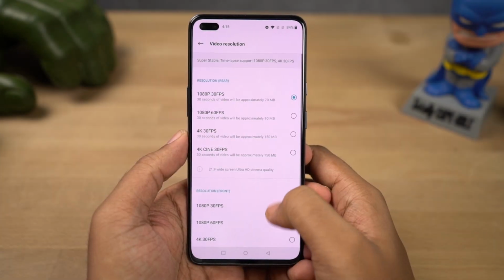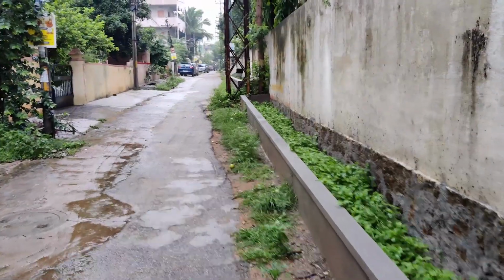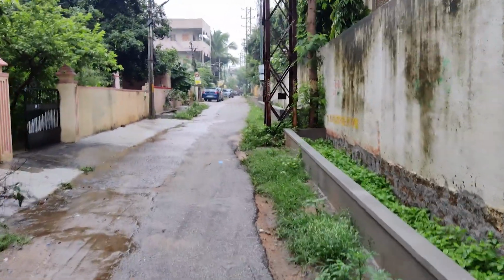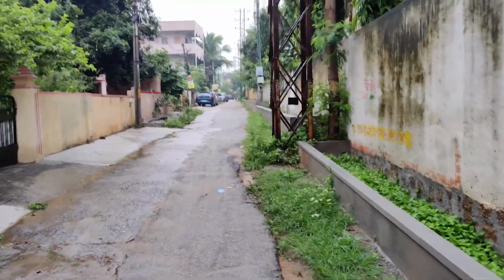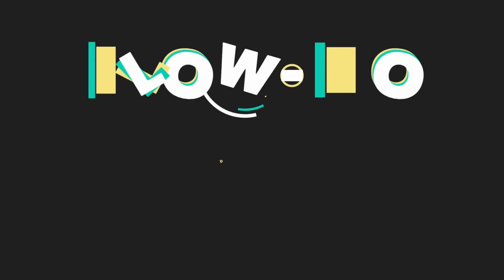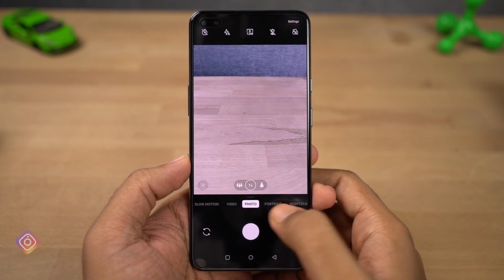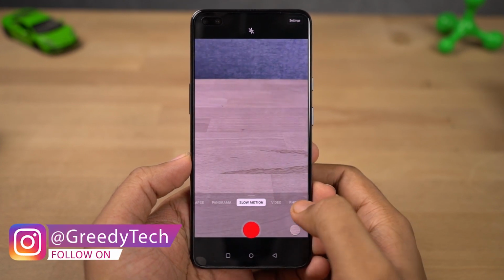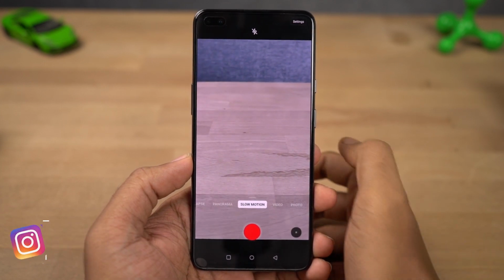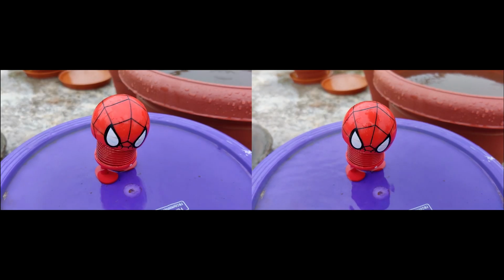Now going on next, this phone also supports 4K video recording at 60 FPS, and here's the sample footage. Next, this phone also supports slow motion video recording. We can record video at 1080p resolution at 240 FPS and at 720p resolution at 480 FPS. At least as of now, there is no support for 960 FPS.